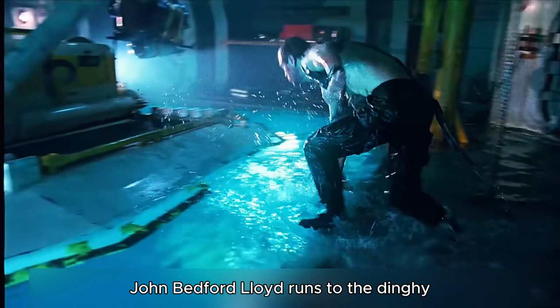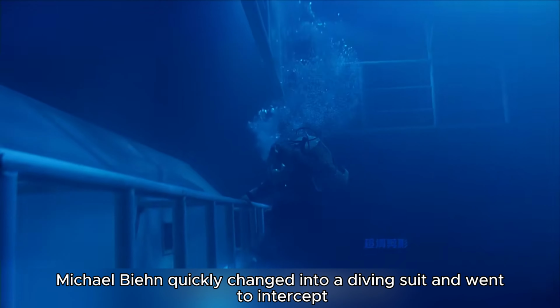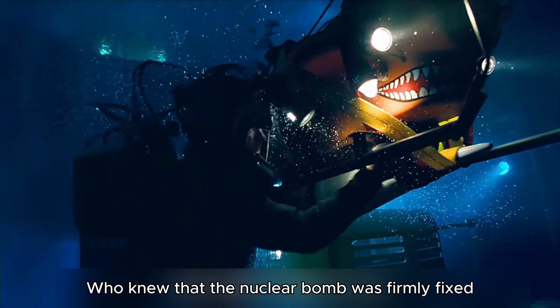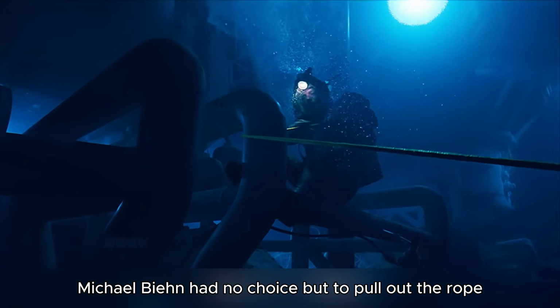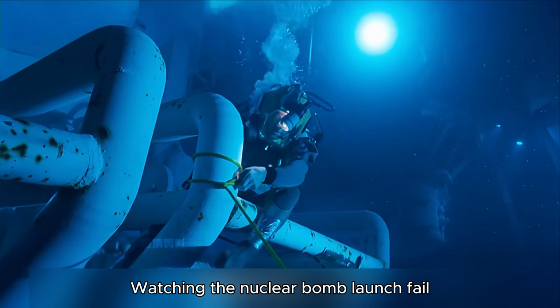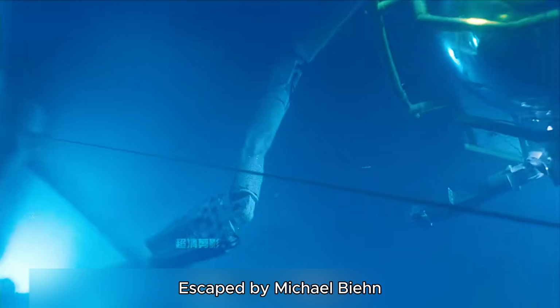John Bedford Lloyd runs to the dinghy. He's ready to set off immediately to detonate the nuclear bomb. Michael Biehn quickly changed into a diving suit and went to intercept. Who knew that the nuclear bomb was firmly fixed? Michael Biehn had no choice but to pull out the rope, strapped the bomb to the rack, watching the nuclear bomb launch fail. Exasperated, John Bedford Lloyd comes at Michael Biehn, but Michael Biehn escaped.